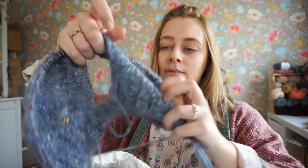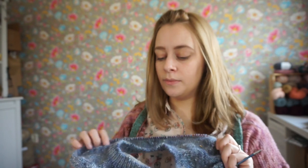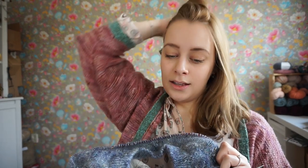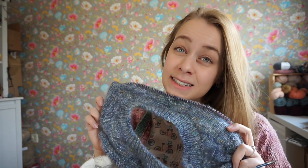So yeah, this is one of the projects I really want to finish this year. This might even become my Edinburgh sweater. I don't know. I will probably wear the pink sweater to Edinburgh as well. Maybe I'll bring this as my Edinburgh project.